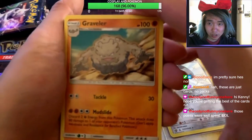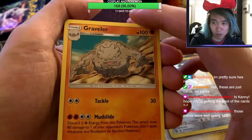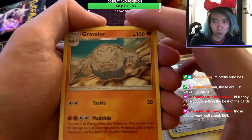We got a Graveler. Nice. Graveler is a weird, you know, rolling Pokemon. And yeah, those points were well spent indeed.